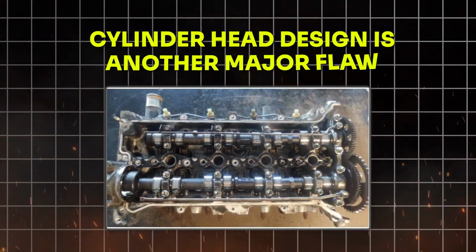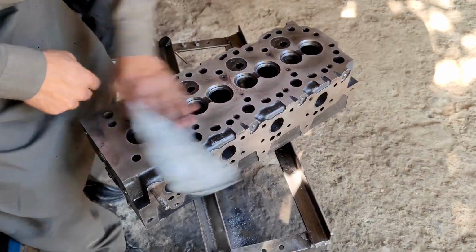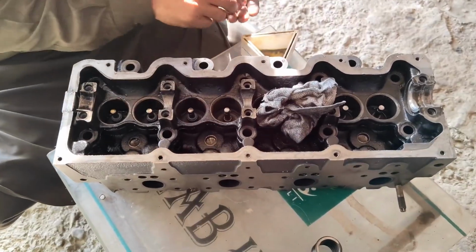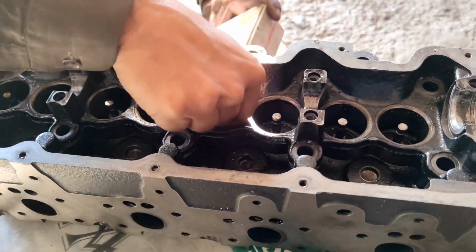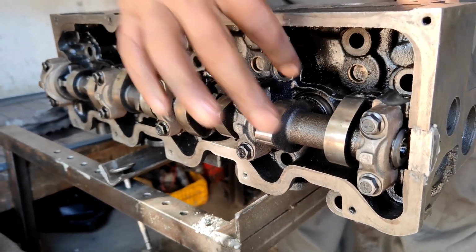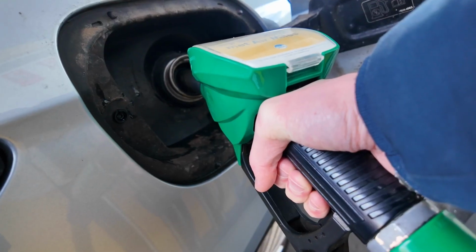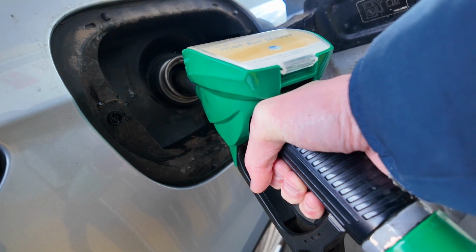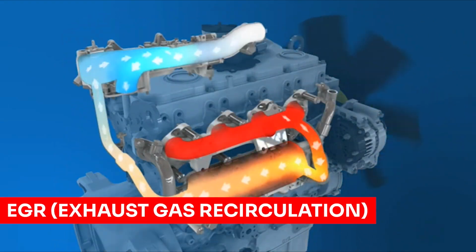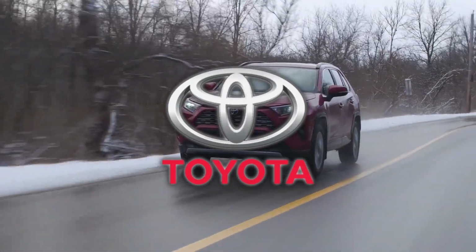The cylinder head design is another major flaw. Unlike most engines, removing the cylinder head on the 2.2 D-Cat often leaves deep seal marks that require replacing the entire cylinder head assembly, a job that can cost anywhere from $2,000 to $4,000. This engine also suffers from high fuel consumption for a diesel, frequent EGR, exhaust gas recirculation, valve issues, and an overall short lifespan compared to Toyota's typically bulletproof reputation.